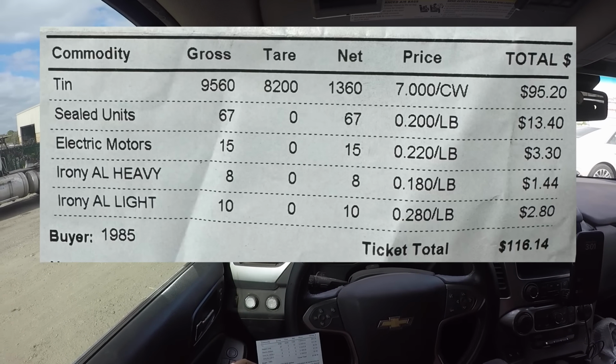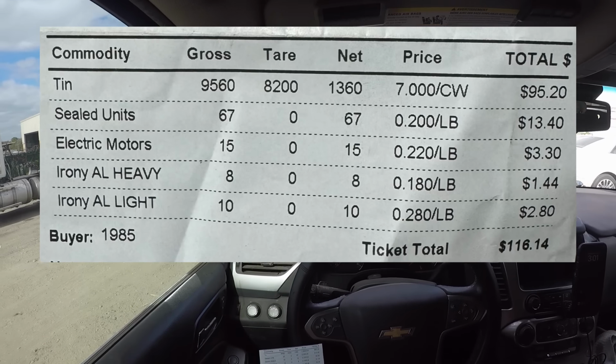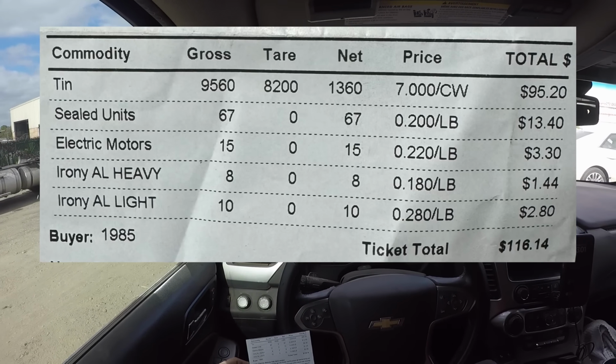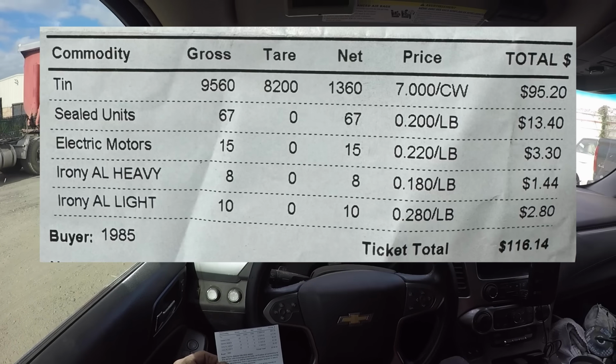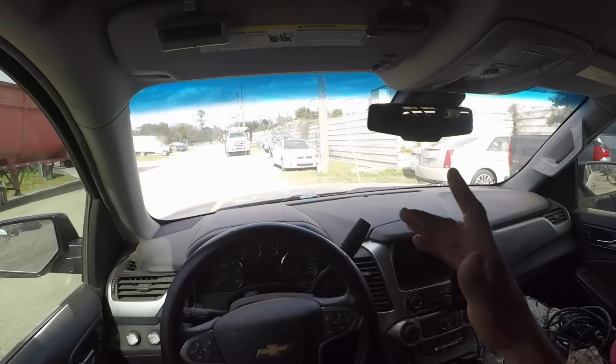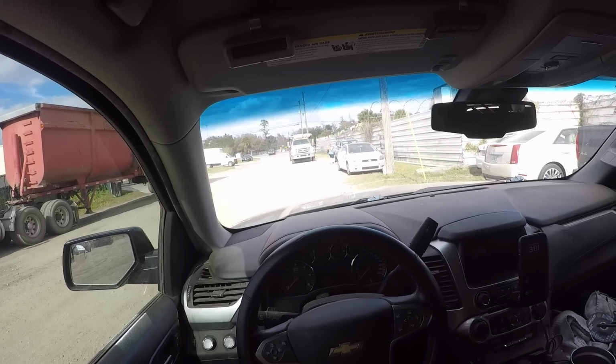And then irony light was our dirty aluminum, which was, I think, just a chair. We had one capacitor, too. 10 pounds, 28 cents a pound for $2.80. For a grand total of $116.14, we'll call it. Plus, Kev gave me 10 bucks for the dryer that I gave to him, so we made some monies there too.